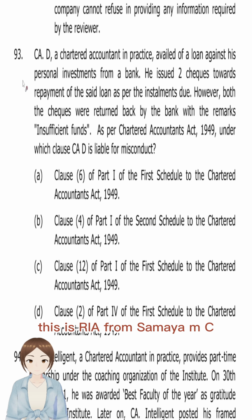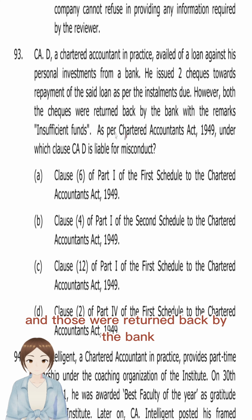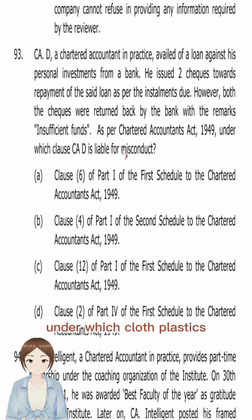Hey Samfam, this is Ria from Samaya, MCQ 93 CA Final. A CA had taken a loan from a bank and issued 2 checks for repayment of the loan, and those were returned by the bank with remarks of insufficient funds. CA is liable for misconduct under which clause? Clause 6, Part 1, first schedule.